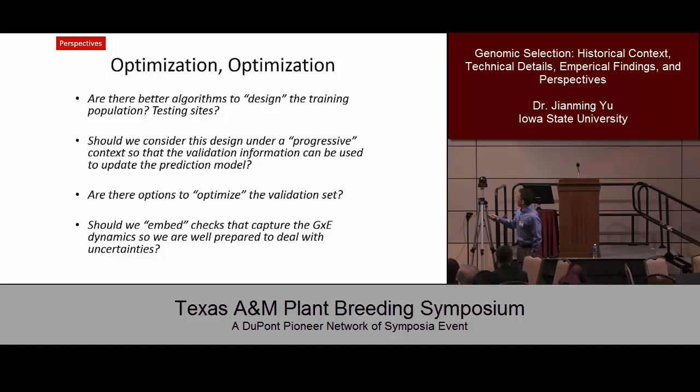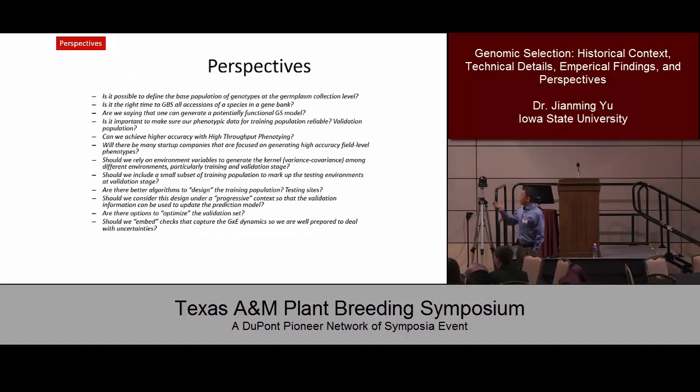And then, should we consider the design as a progressive context so that validation information can be used for updating your prediction models, right? You're not just validating for the sake of validating at that stage. You'll validate for the whole progress. And then, are there other options to optimize the validation set? Remember, we picked the top 50, bottom 50, and then random 100, but you could do it differently, right? And then embedding checks, right? I told you. So we have a lot of perspectives, but if you want to answer and agree with me, it's not easy. I never say it's very easy.